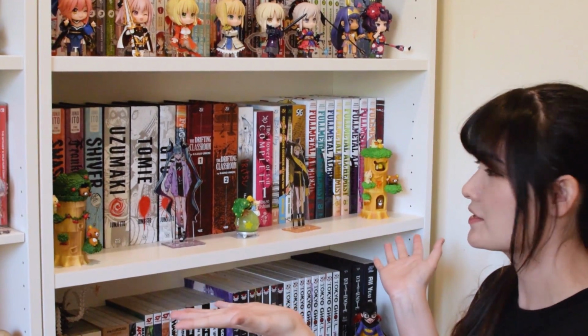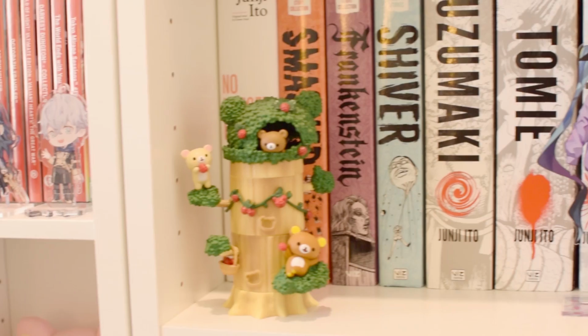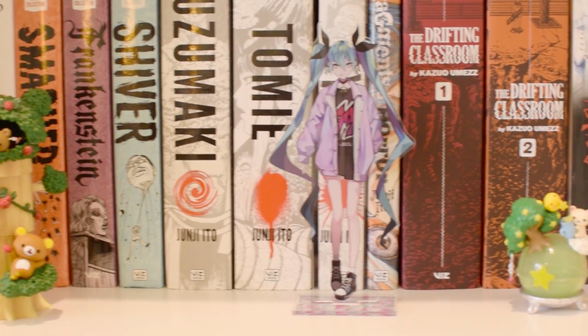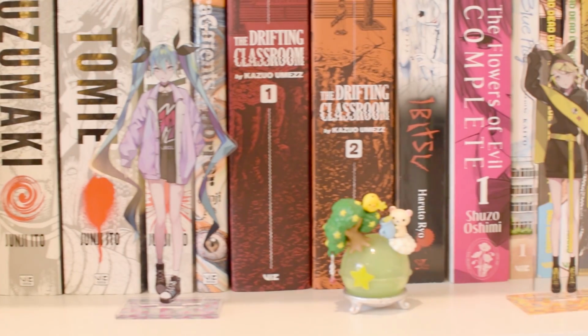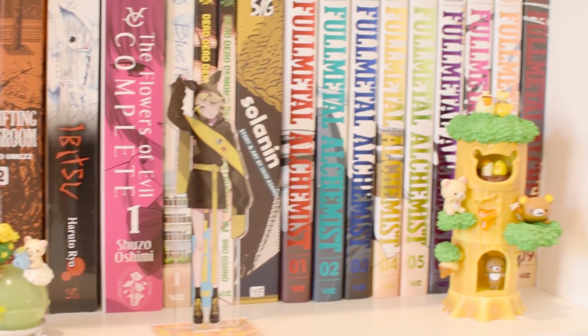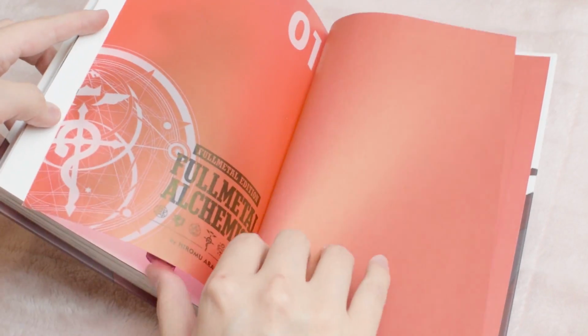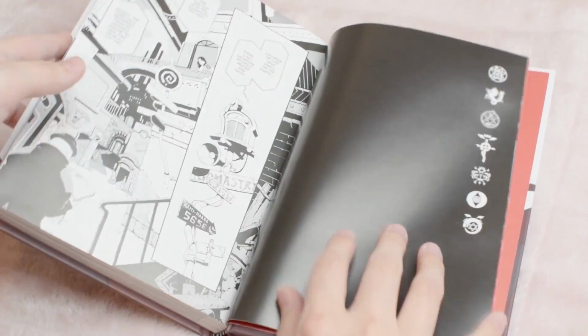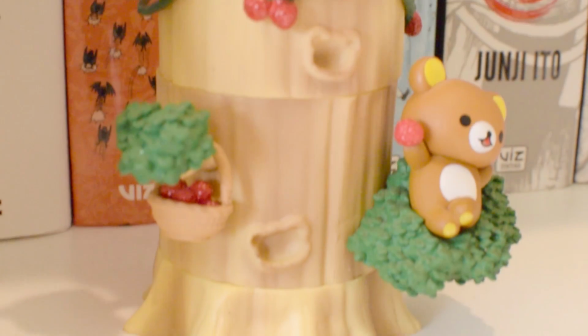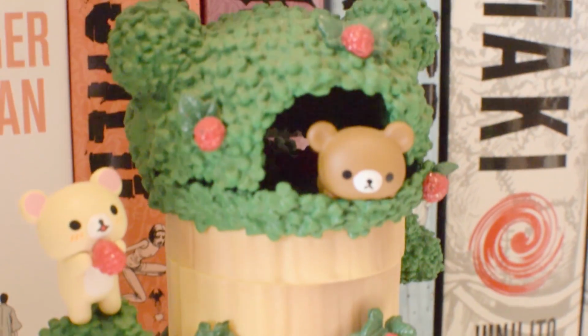Down here, this is where I keep most of my horror manga. So I have my Junji Ito collection. I love these hardcover volumes so much. We've also got the Full Metal editions for Fullmetal Alchemist. These are really nice hardcover collector's editions. Then we've got a couple more re-ments. I really like Rilakkuma re-ments if you haven't noticed. This is like a cherry treehouse, and this one's my favorite.